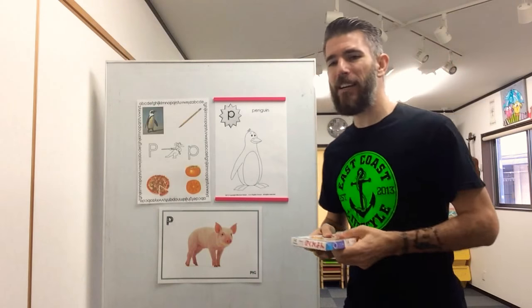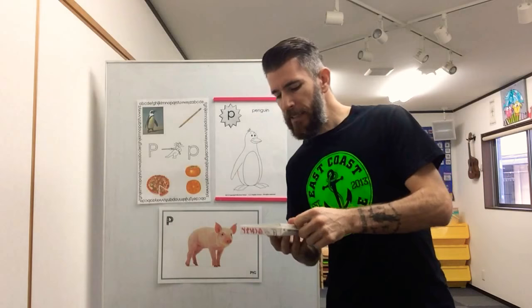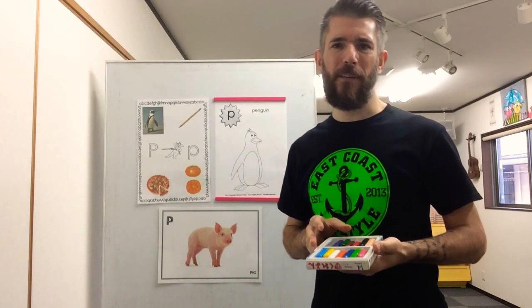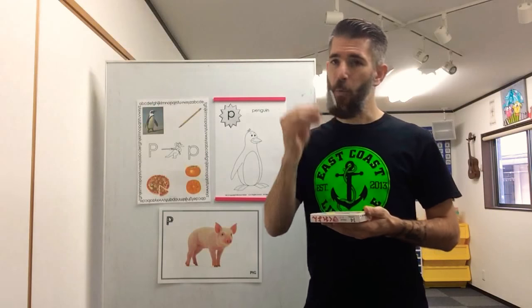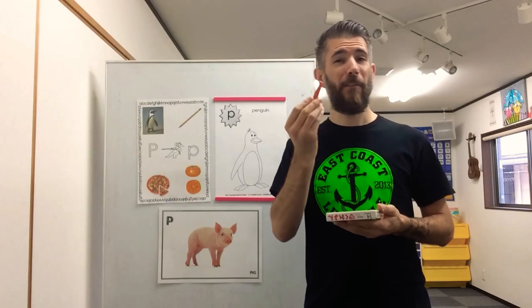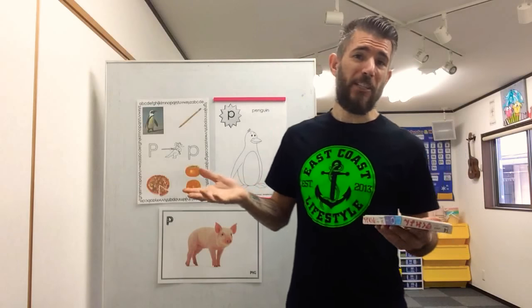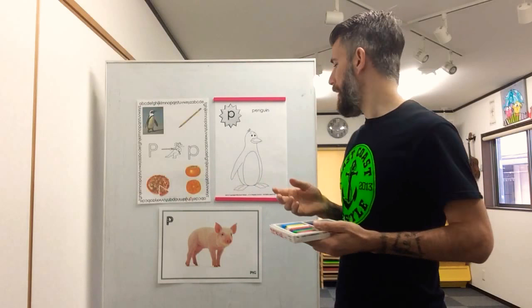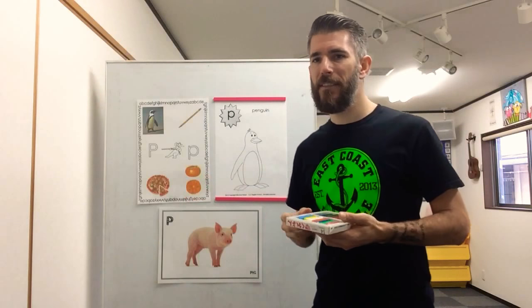I'm back with the letter P. And we're gonna color a penguin. So today we're gonna color a penguin. What color is a penguin? Well, penguins are usually black, white, and sometimes they have a little bit of orange or yellow, but we can change it up and we can make ours kind of a funny penguin, if you want. No? Okay. Well, let's just color our penguin traditional colors.